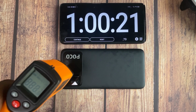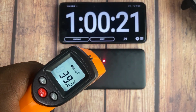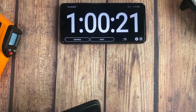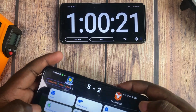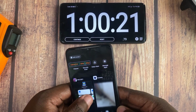For temperature of the back panel, I got 42 degrees Celsius on the top and 37 degrees Celsius on the bottom. Please note that this phone is an entry-level device with no cooling technology like the POCO F2 Pro or the POCO X3 NFC. So you should expect some heating when you play games continuously for an hour. I had a max frame rate of 35 FPS for PES 2021 gameplay.